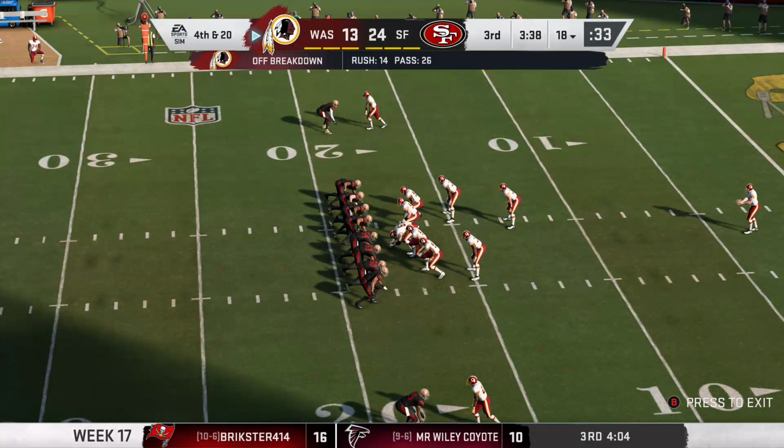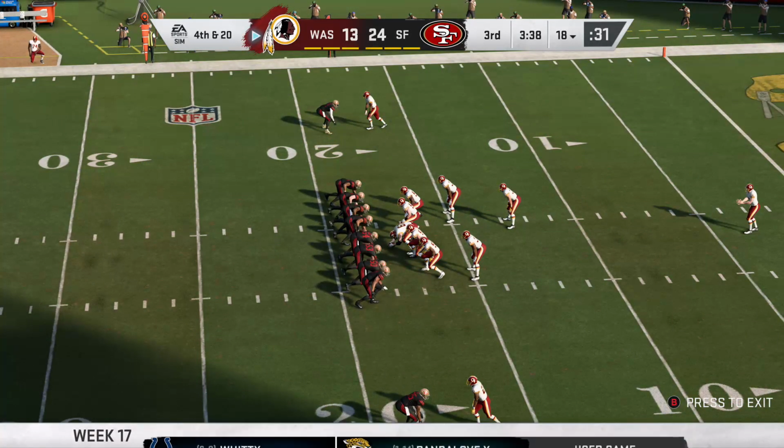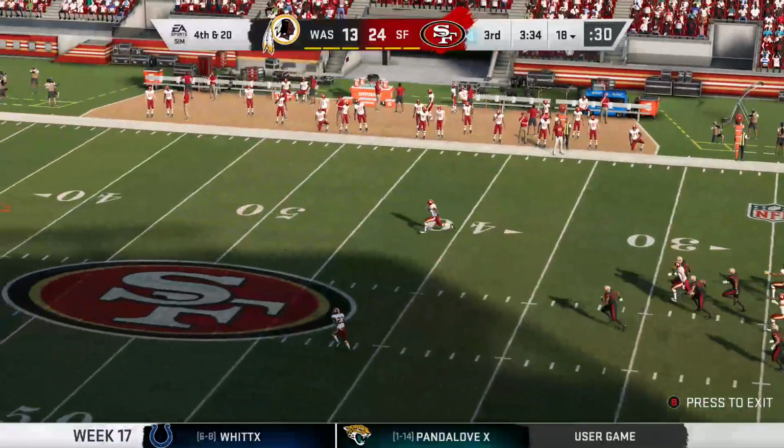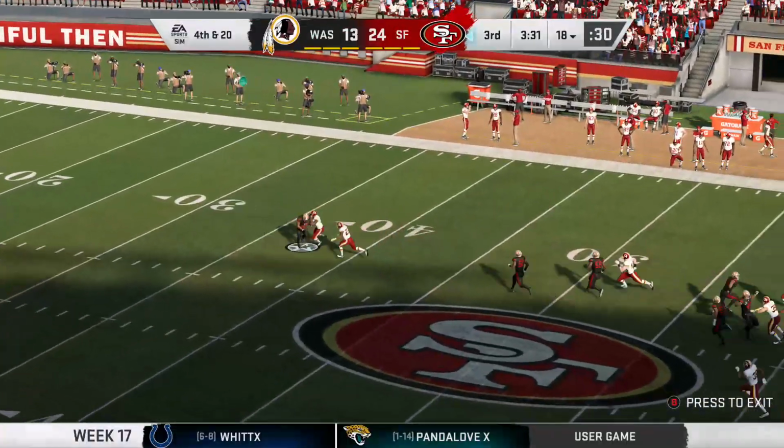I would dare say that these guys would have liked to have given their defense a little bit more rest since they gave up a touchdown their last time out. But alas, my man, that's not going to happen. Yep, they're going to have to grab those helmets, get right back out there.